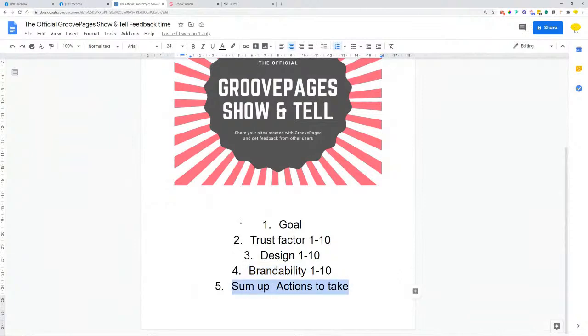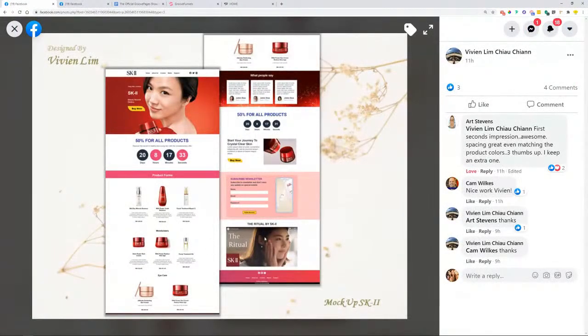To sum up, actions to take: just fix the colors. I don't have anything else to say. The images are good. They are showing people actually using it in this video. There's a lady over here with very clear skin. In case this is a skin product for crystal clear skin, it is representing it pretty nicely. I don't have anything else to say, just fix the colors, and that would be it.